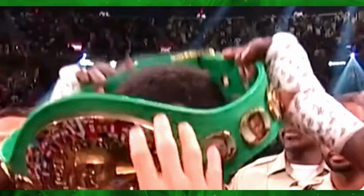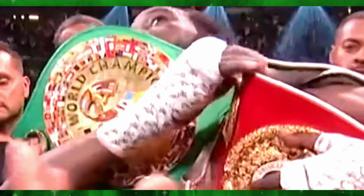The choice underscores Crawford's determination to acclimate aggressively, ensuring his reflexes remain razor-sharp and his confidence unwavering on fight night.